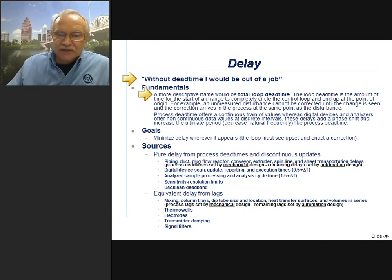The process dead time offers a continuous train of values, whereas digital devices and analyzers offer discontinuous data values at discrete intervals. So we've got different characteristics here, but both of these delays add a phase shift, increase the ultimate period, and decrease the natural frequency. And so they have somewhat similar degrading effects, although there are some other implications in terms of a continuous train of values versus a non-continuous set of values at discrete intervals.